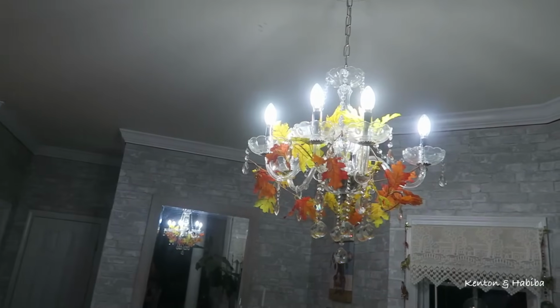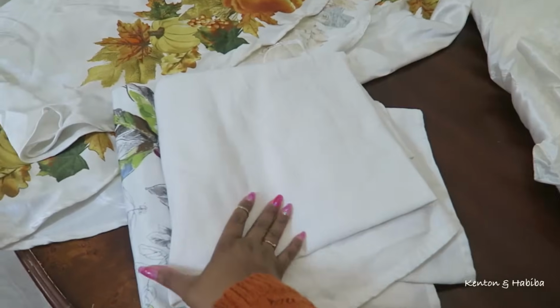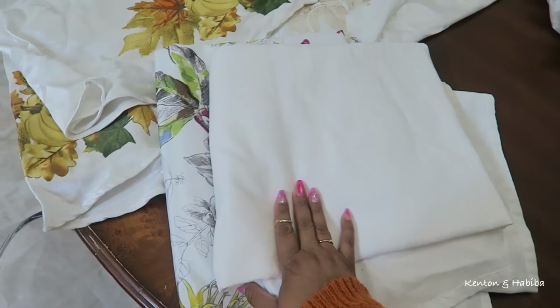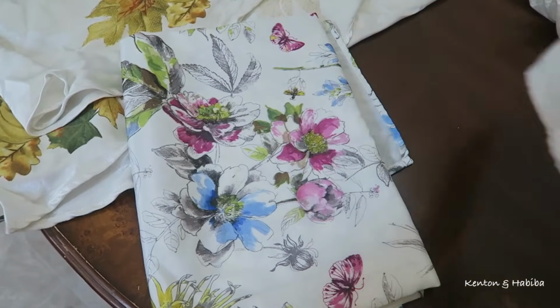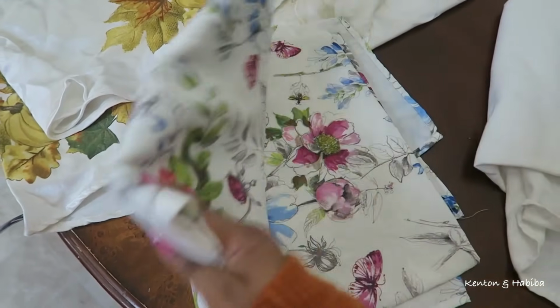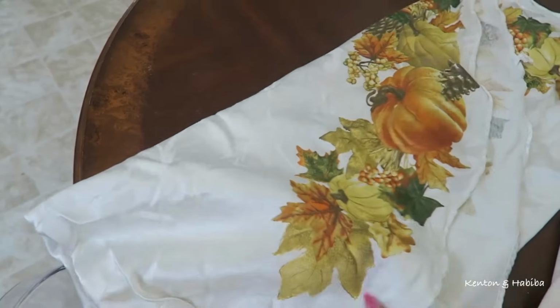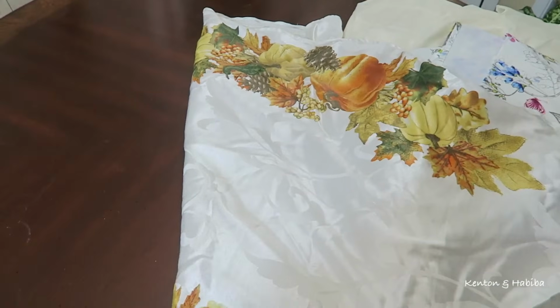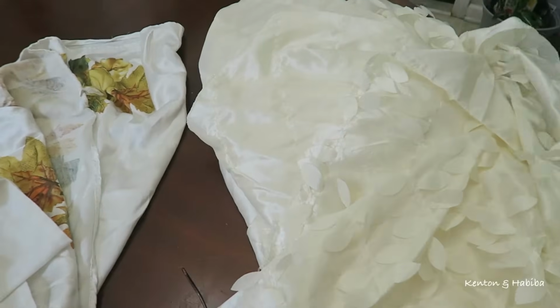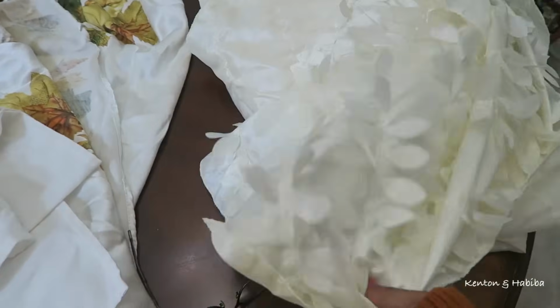But let's see. Next, I want to focus on a tablecloth. For a tea party, you'll never go wrong with using a crisp white cotton or linen tablecloth, but I want some color. This one is looking more like summer or spring, so no. This one is perfect for fall or Thanksgiving, right? So I'm gonna go ahead and put it on the table.